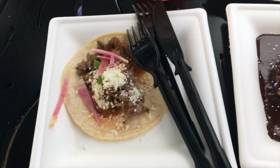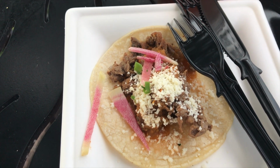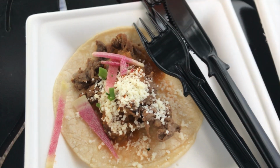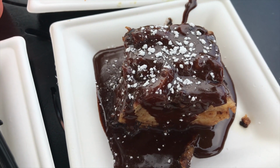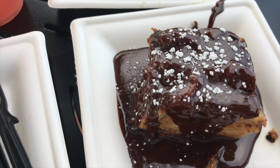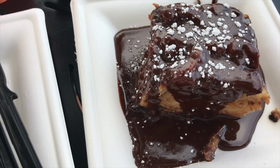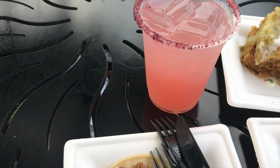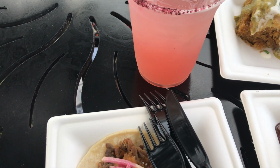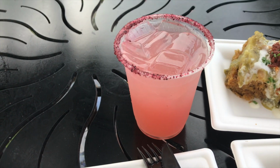Then we got the taco ribeye, shaved ribeye, red onions, and poblano pepper on a corn tortilla with ranchera salsa, cotija cheese, and chives. And the, oh boy, Capirotada de Chocolate, abuelita chocolate bread, but it's served with chocolate crema anglaise. And then the El Tigre Margarita, Ojo del Tigre Mezcal with pomegranate, prickly pear, pineapple, and ginger juices served on the rocks with a hibiscus salt rim.